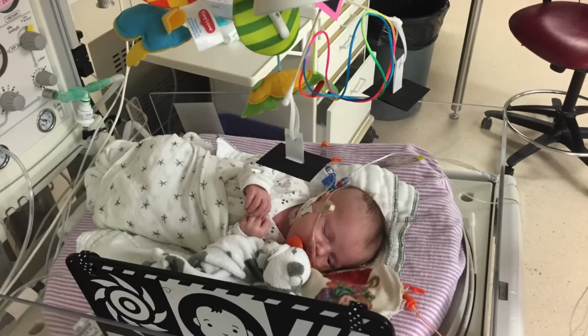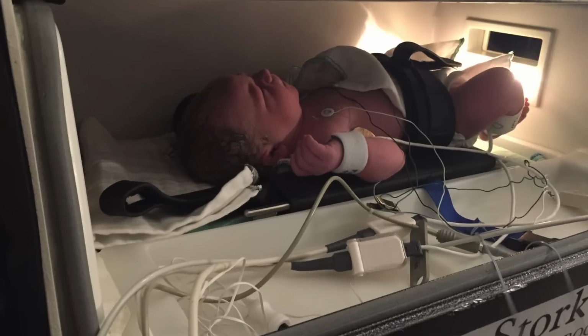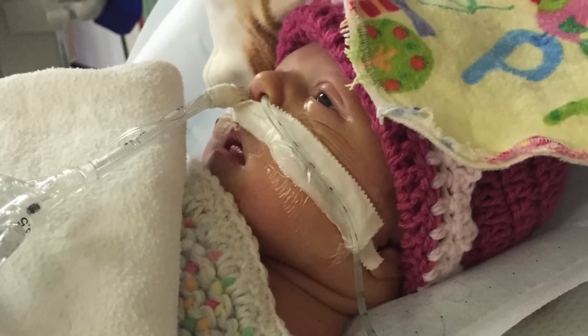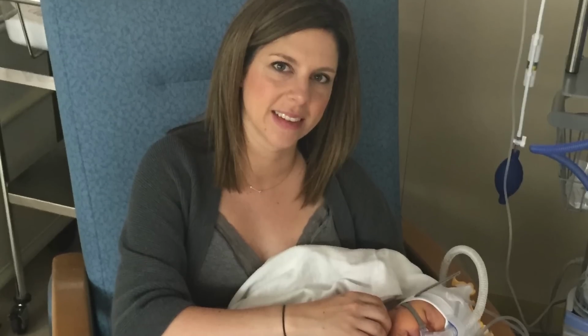Definitely, I think getting involved in her care every day made me feel like her parent. Initially, it's really difficult to become attached to them because you're not caring for them as you would at home. So I think all those little things that you can do, whether it's just touching them, helping with diaper changes, just getting involved and being next to them, it helps you get to know them better. And I felt that was when I started to feel like her parent, when I actually was getting to know her.